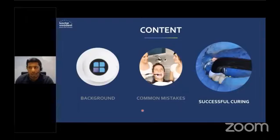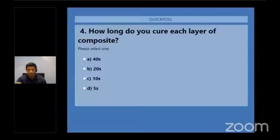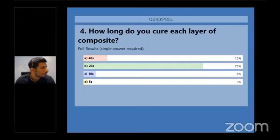Now, I'm going to ask you a quick question again. Lastly, this is one last poll. I'd like to know, how long do you spend curing each layer of your composite or the composite that you guys use? So I'm just going to launch that. Let me know what you think. It'd be nice to know how everyone is practicing in their clinic. Okay, right, thanks for taking part, everyone. So just going to launch that. Let's see if it comes through.